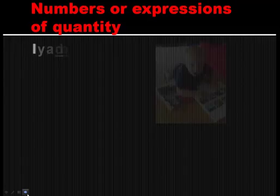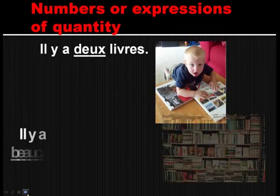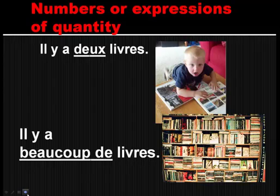Something else that we learned last year are numbers or expressions of quantity. If we have a sentence that includes a number, we don't actually use a definite or indefinite article. The number takes the place of those articles. So in this example, il y a deux livres, the number 2 has taken the place of le or un. There are 2 books. Or in this example where I have an expression, beaucoup de takes the place of le or la.